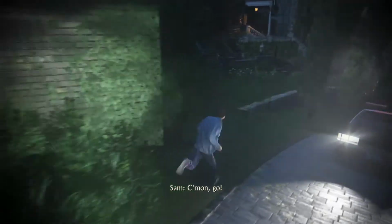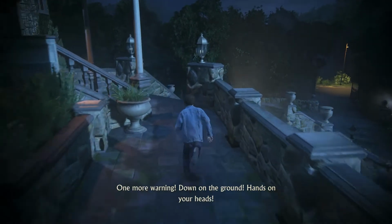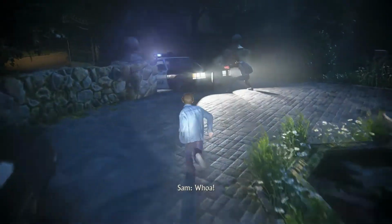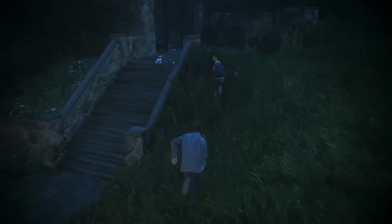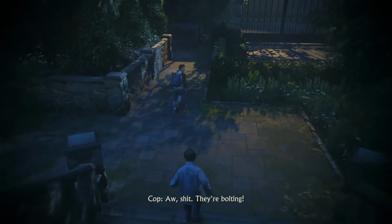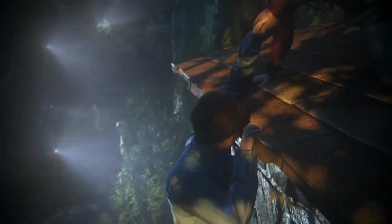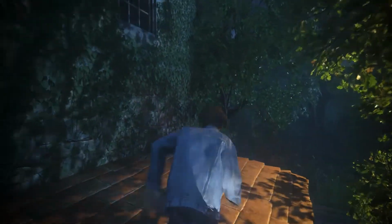Nathan! You all right? You there! Don't move! Run for it! This way! We can lose him! Stop! We've got two suspects! Why can't they shoot us? Freeze, goddammit! Down on the ground! Hands on your head! Stop, goddammit! This way! Go, go, go! There! Another door! Come on, go! Call for backup! I did already! One more warning! Down on the ground, hands on your head! Gotcha! Oh, shit.